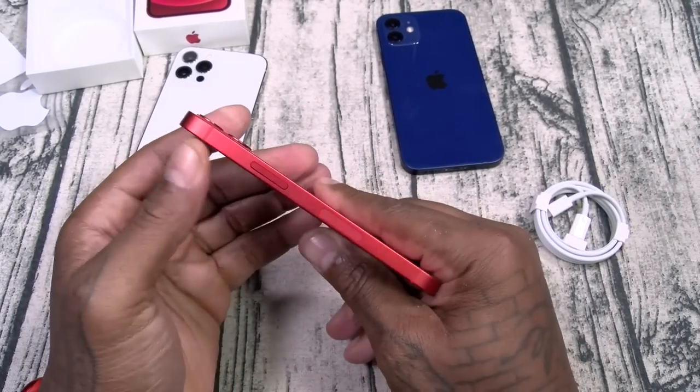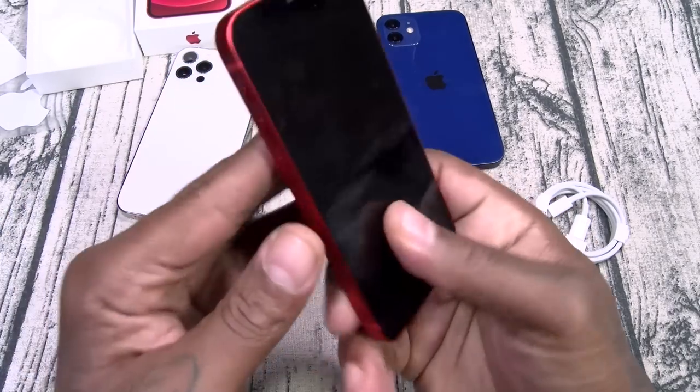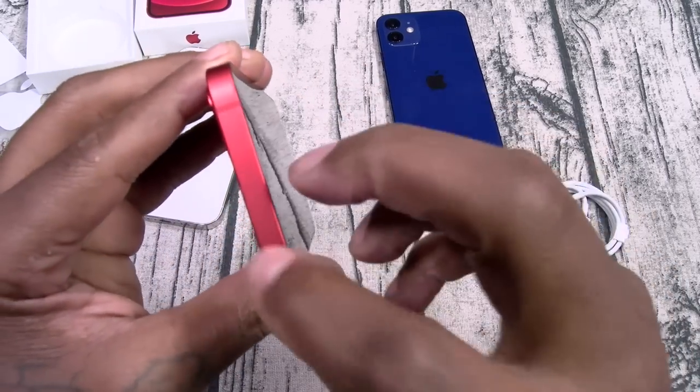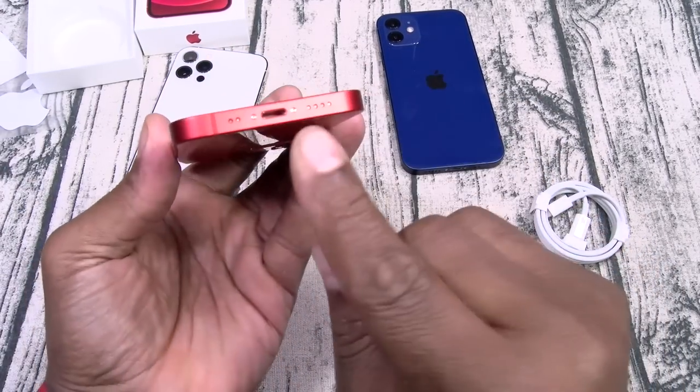All right, let's see real quick. On one side, there's your power button, 5G antenna. On the other side, vibrate on and off switch, volume up and down. Top is nice and clean. Bottom, got speaker grills. All right, USB Type-C, actually a lightning adapting charging slot.